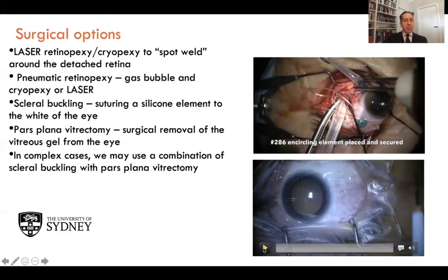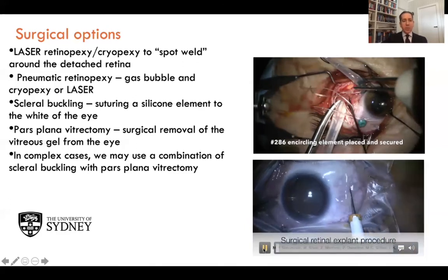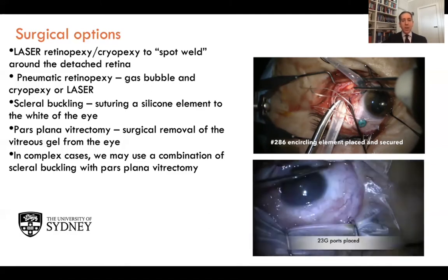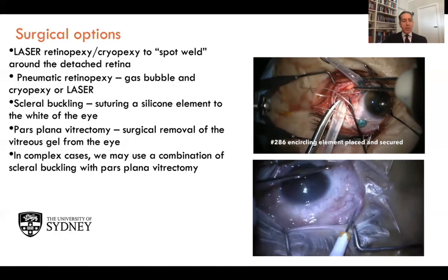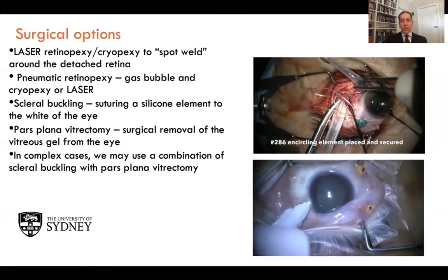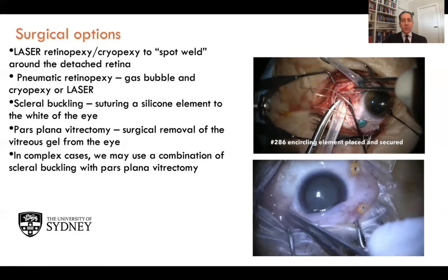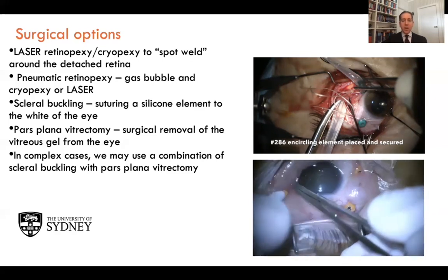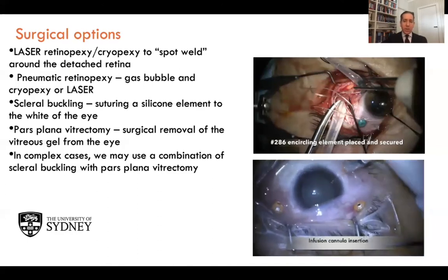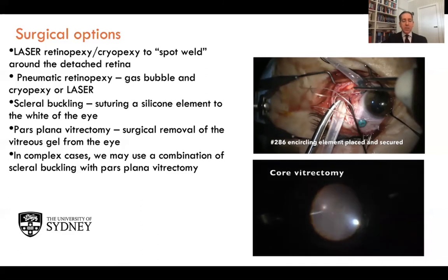Alternatively, we may perform a micro keyhole operation called a pars plana vitrectomy. I have a video of one of these at the bottom right. In this procedure, small ports are placed within the eye, and we use small instruments, which are the size of small needles, to cut and remove the vitreous gel from inside the eye. This allows us to access the tears that have caused the retinal detachment, and we treat the tears directly with laser or with freezing treatment, and we remove directly the fluid from underneath the retina.